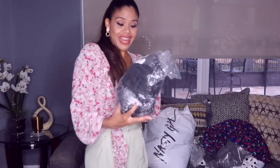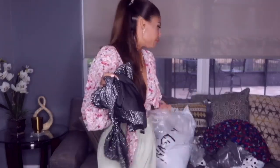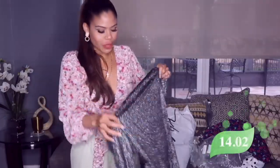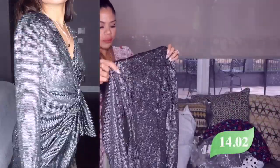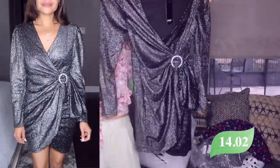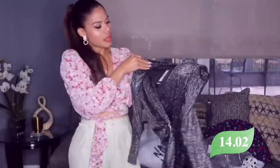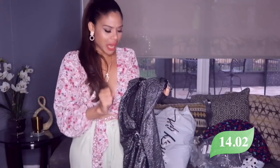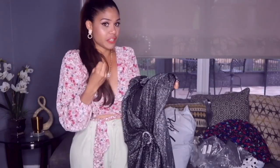Okay, next item. Ooh. Let's go dance. Chicas, this one was from $120 or $140. I cannot remember how much the original price was. I ended up paying, I think it was $16.99. This one was in a different color, but I chose this black. Charcoal, silver, I don't even know, but look at this. Oh my god. This is really, really pretty. The quality, I cannot tell you guys how amazing it is. It feels really nice. Now I know why it was over 100.